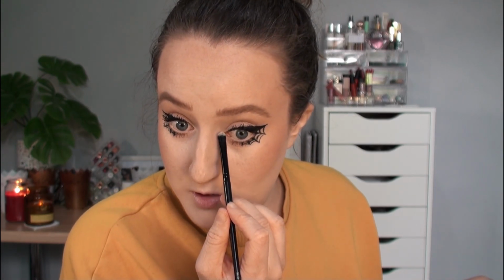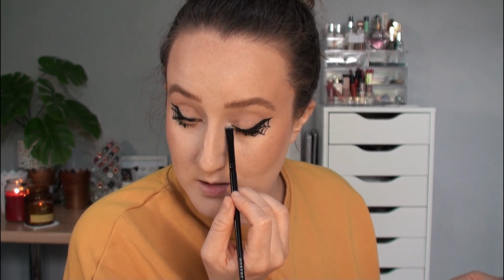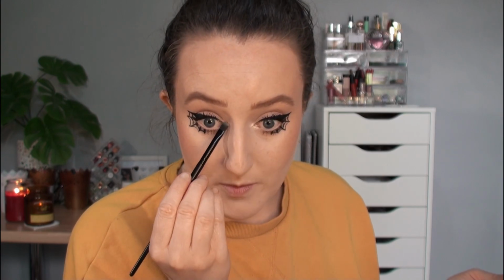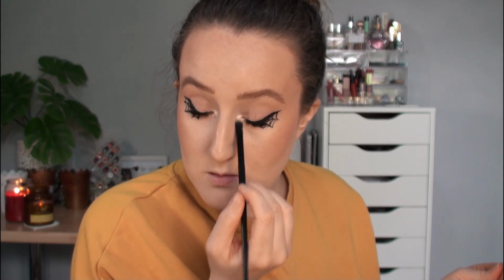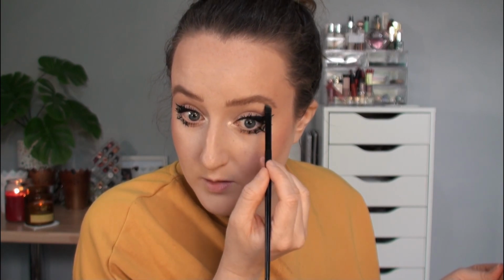Then I feel like an inner corner highlight would really pop against all of this detail. So I'm going in with the Soph Revolution highlight palette, the one that's in my project pan that I'm desperately trying to work my way to the bottom of, and I'm just going in with the lightest shade on a small brush and popping that right on the inner corner like so. And then whatever I've got left on the brush, I'll pop under the brow.